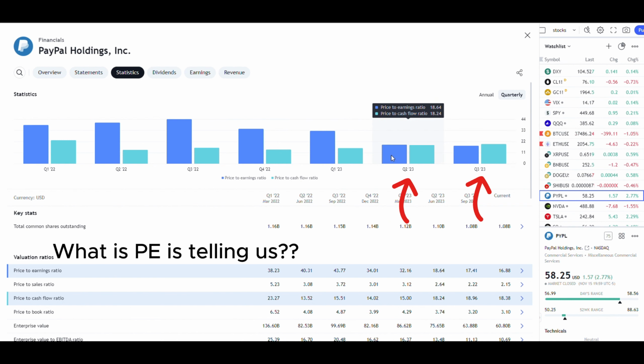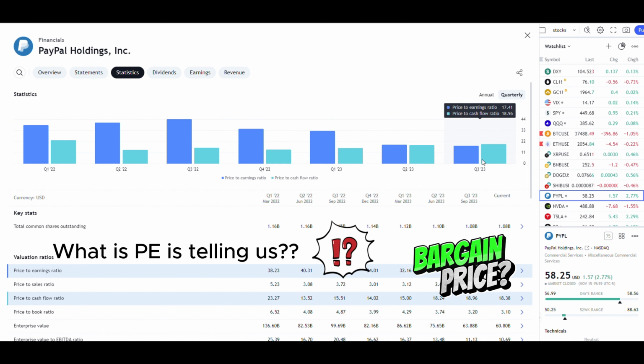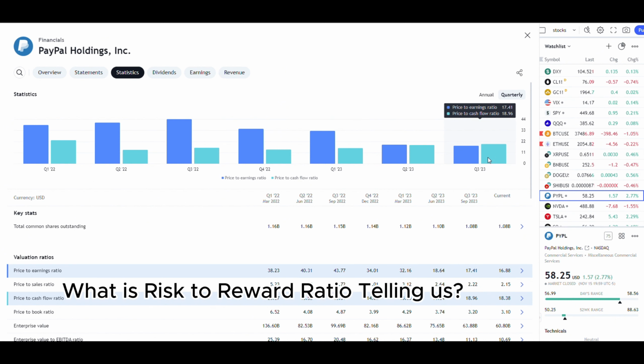What this is telling us is the price that PayPal is at right now is quite a bargain price, because the earnings and the revenue they are generating are not matching up with this price action. And to people who know what the price to earnings ratio is, it is one of the very critical factors in deciding if a stock is worth buying. I hope you can notice the clear difference between the earlier quarters and the last 2 quarters of 2023, Q2 and Q3. Their price to earnings ratio has gone down a lot, making PayPal possibly a more profitable stock to invest in, because the risk to reward ratio is in favor of rewards.